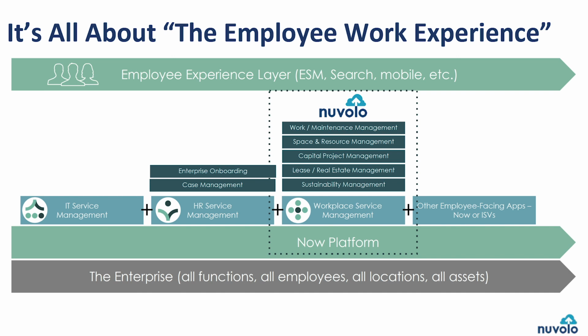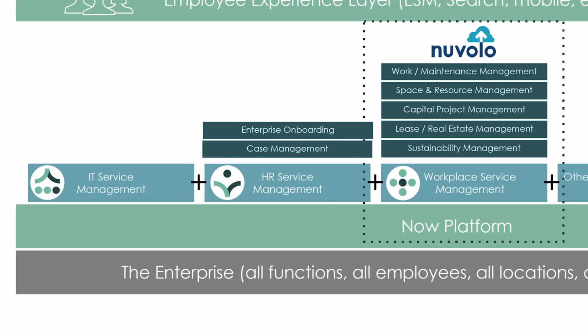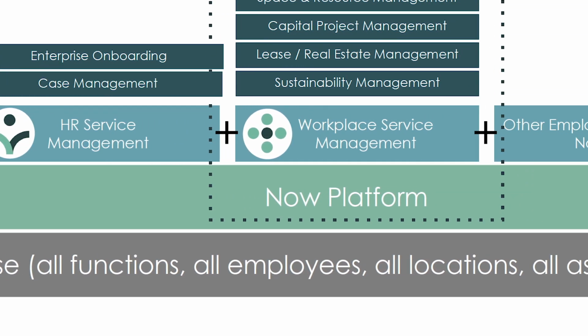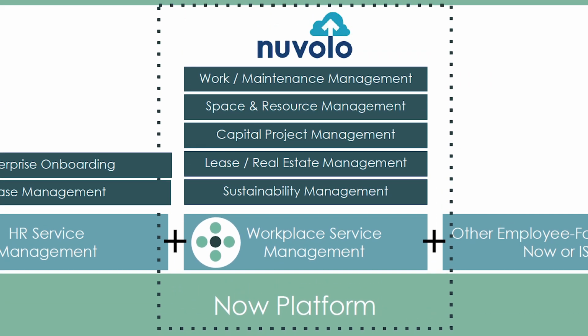It's truly that enterprise service management platform. You have IT running, you have your HR service running, then you have your workplace services, and that's where Nuvolo comes in. In Nuvolo, we play all of those core capabilities: work and maintenance, fixing lights, fixing your heating and cooling, space and resource management. That's actually what we're going to show today.